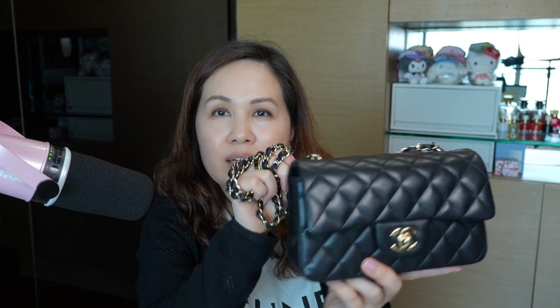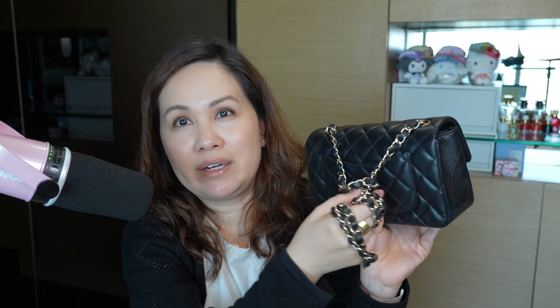The mini one does not have a back pocket. In terms of versatility, I think this one has slightly better versatility because you can turn it into a clutch by putting the chains inside the bag. Another reason why I find this bag a bit more formal looking is because of the chains. The golden chains give it a jewelry-like feel, so it does look slightly more elevated than the Constance bag just because of the golden chains.